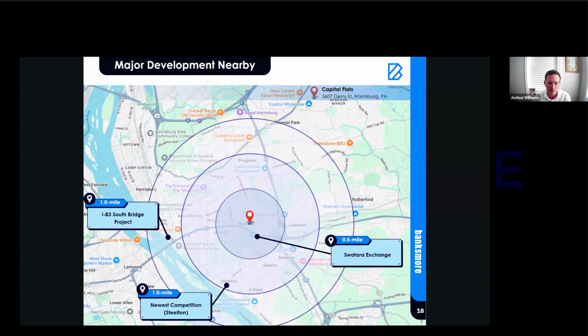Now, the last thing to point out: just 2.3 miles away, another developer delivered a project in Steelton, which we never thought was going to be fully occupied, and within 3 months it was fully occupied. That gives us more and more confidence that we are nestled in the right area.